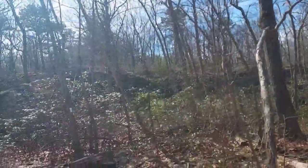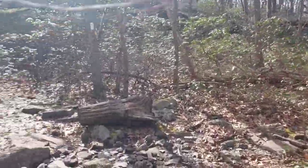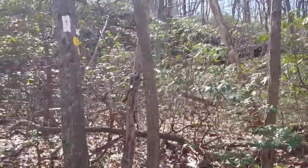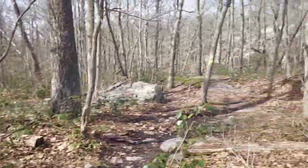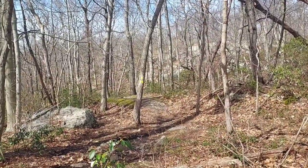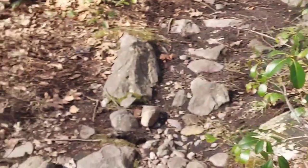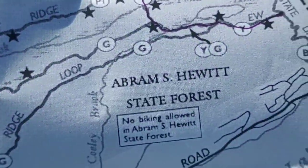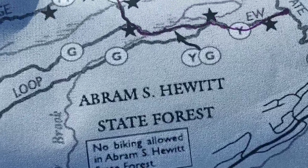My goal is to get to Prospect Rock, especially since the sun decided to come out, to give us a good view. But this Ernest Walter Trail is marked in yellow. You can see the blazes there. And the blazes heading southbound. So that trail makes a loop in what's called the Abram S. Hewitt State Forest in New Jersey.